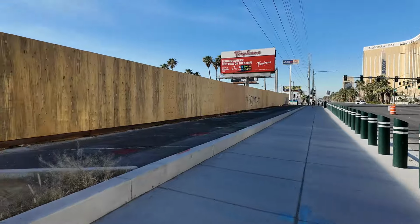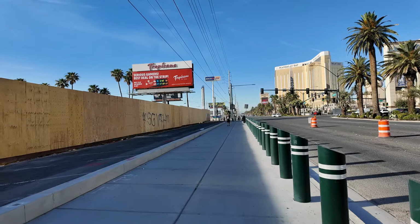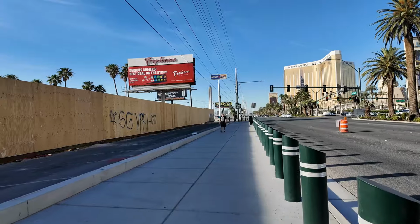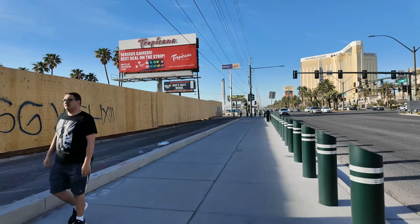Okay, I'm now walking south down Las Vegas Boulevard. We're gonna go down to Reno. Go down that way, see through the walls up there, or look over the walls, not through the walls. We're gonna see if there's anything different down this way.